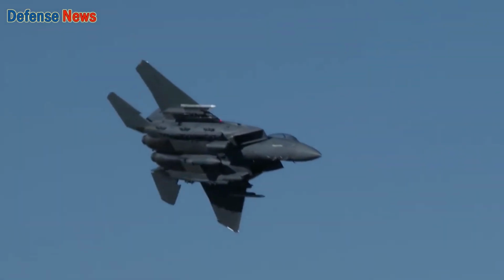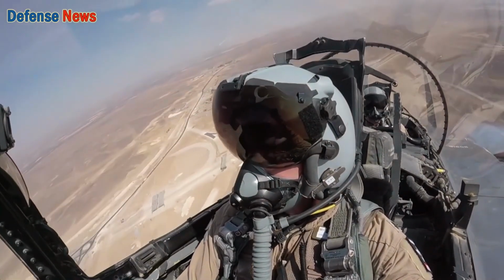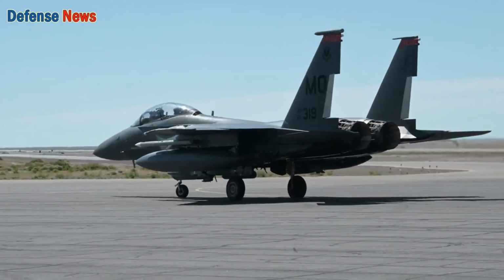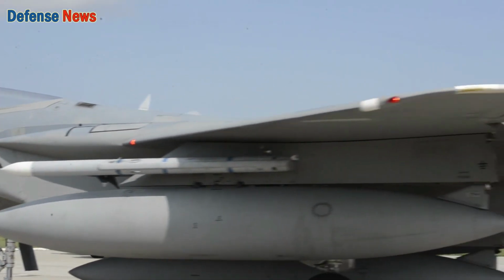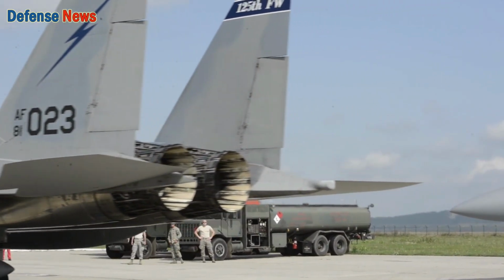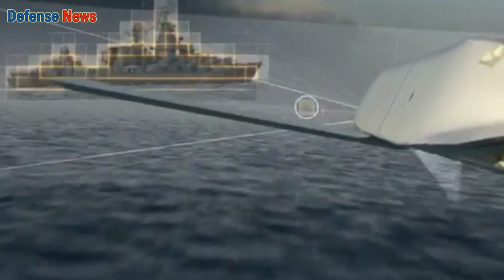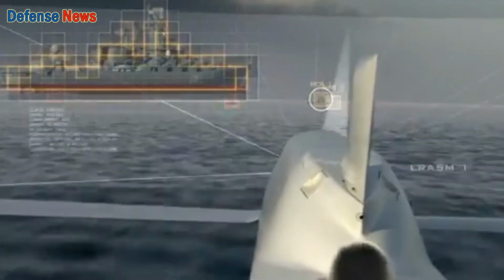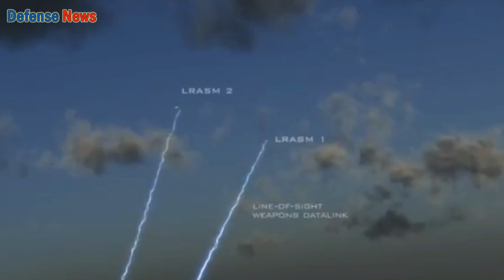This capability will provide the U.S. Air Force with significant operational flexibility in dealing with future maritime threats. In addition to their large payload capacity, the F-15E and F-15EX's ability to transport and launch long-range missiles, such as the AGM-158C LRASM, makes them highly effective platforms for long-range combat operations. LRASM missiles are designed to detect and attack enemy ships autonomously, utilizing advanced technologies such as artificial intelligence-based guidance and stealth capabilities that make them difficult to detect by modern air defense systems.